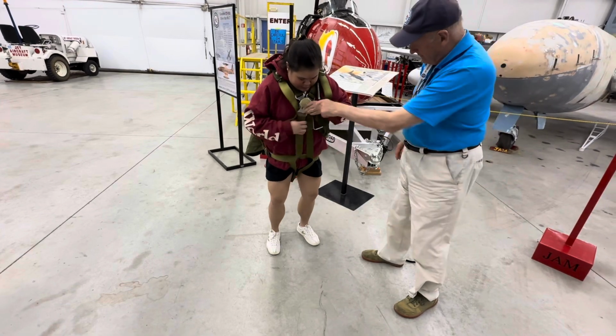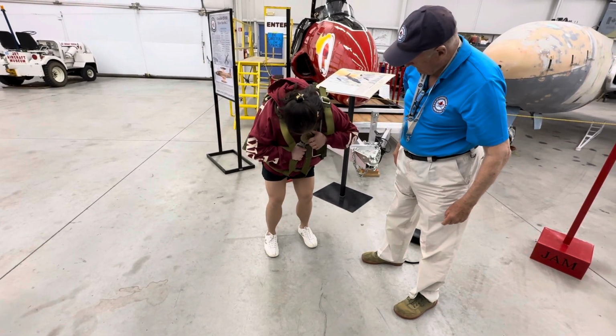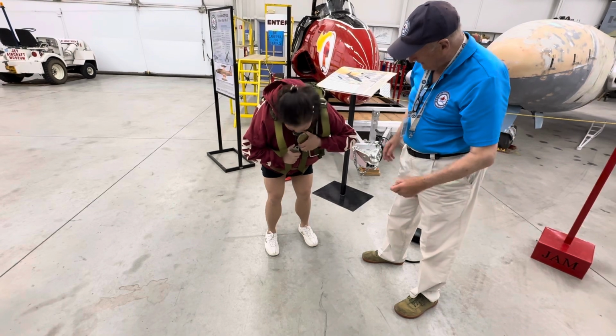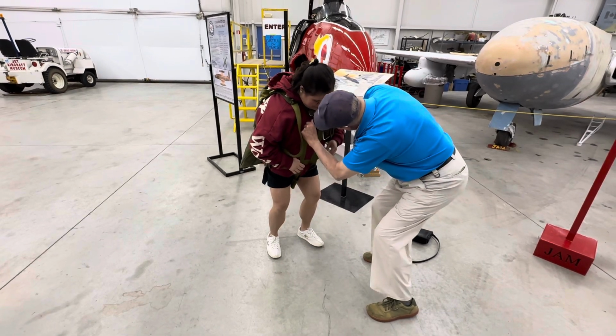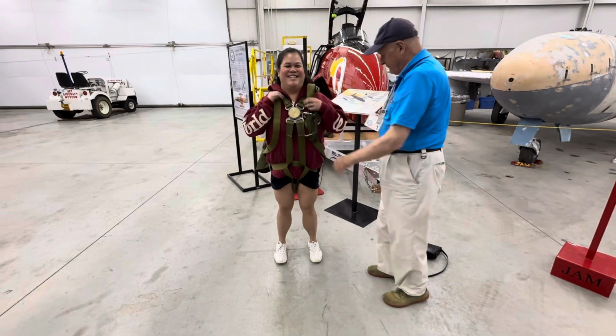And then, yeah, like that, it goes in there. Bend forward, it's easier. I can't see. I could do this in the dark, in the rain, or anything. Guys, I can do it if you have trouble. Okay, and now you are in there. There's no way you're falling out.